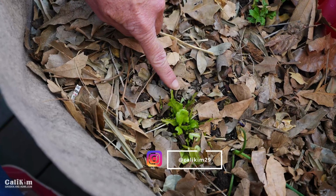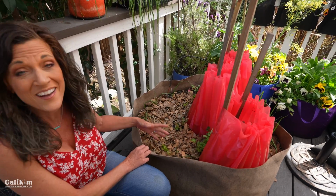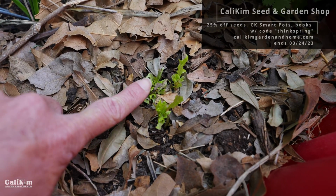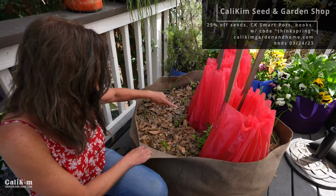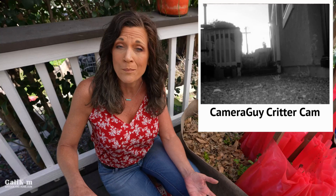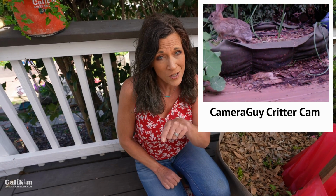But first, let me show you the damage. Here I planted some lettuce just a couple of weeks ago. I was looking forward to coming home from our trip and harvesting it. No such luck. It's been chowed down all the way to the base in 2 different places here in this garden bed. And Camera Guy's Critter Cam has caught some bunnies hopping up on our porch into the garden beds. I'm pretty sure that's the culprit.